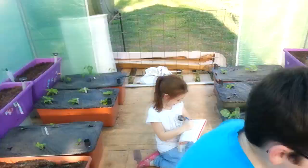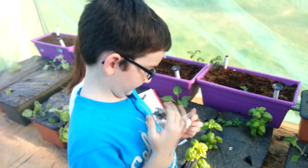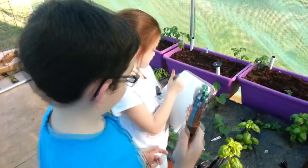What is this? Tomato plant. Is that your final answer? Is tomato your final answer? Zoe, put a happy face. Yeah! All right. Moving on. What is this? What is that? Swiss chard. Is that your final answer? Yes. Push the button. That is correct. Zoe, put a happy face. Yeah! All right.